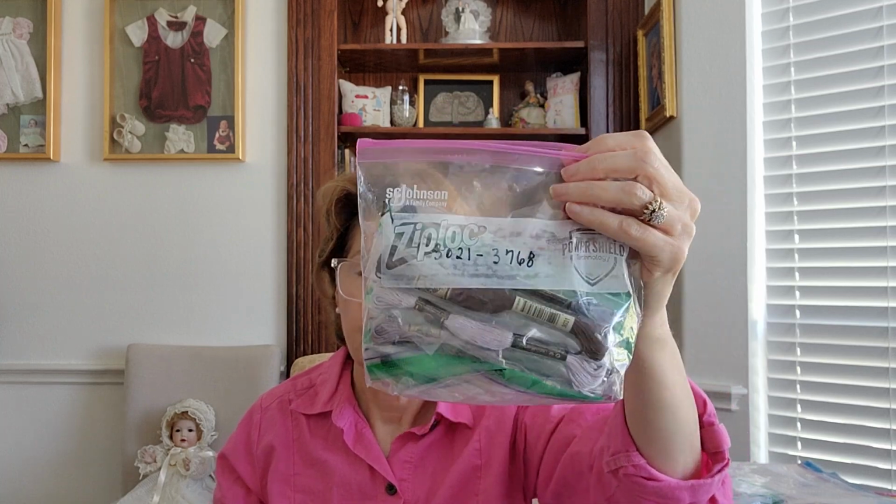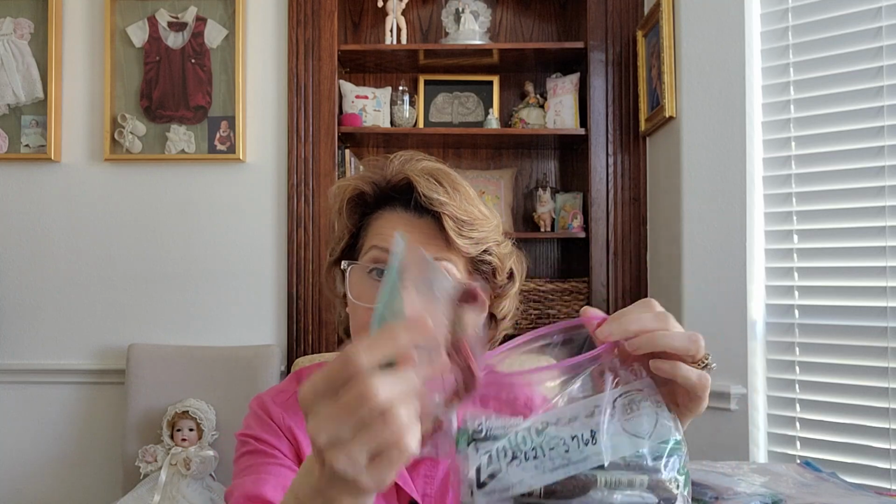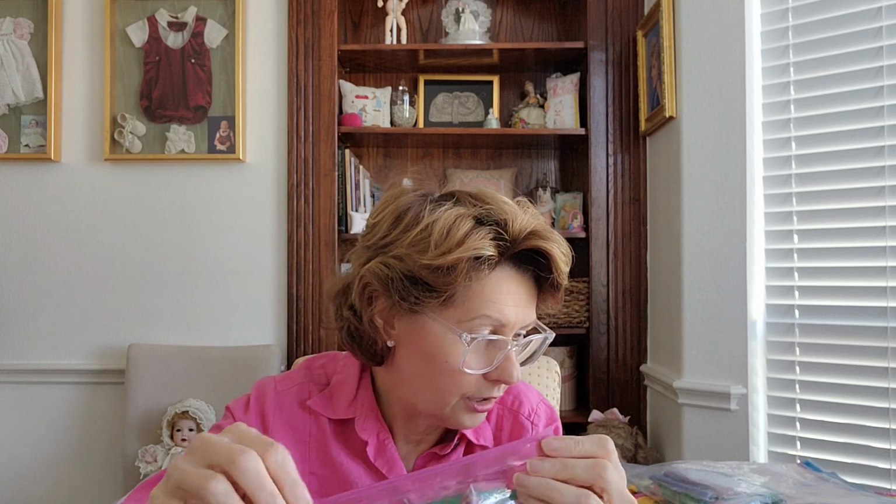And in each one of those baggies, I put them in a larger bag and I labeled it. Like this bag is DMC thread 3021 through 3768. So I know if that number falls within these numbers, it's going to be in this bag, so I don't have to look through 88 colors to find that one color. I may come up with something easier, but right now that's how I'm doing it.